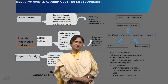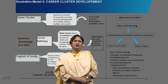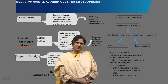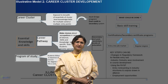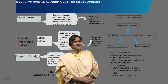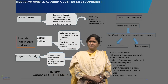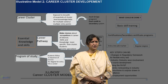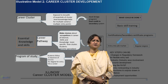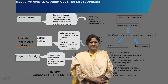So, the career cluster would expose learners to the breadth of the essentials of the cluster, the level of knowledge that is required, the skills for multiple careers and multiple entry points. And this could happen anywhere. It could be in the form of adult bridge programs, it could be dual credits which can happen in the secondary program, it could happen in the undergraduate program, it could happen at the postgraduate level.